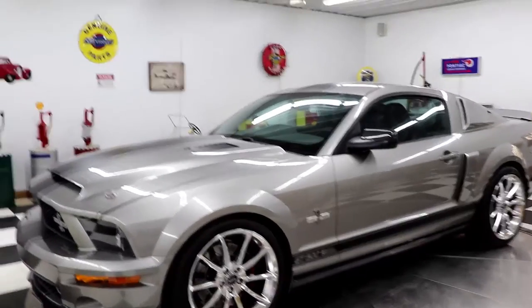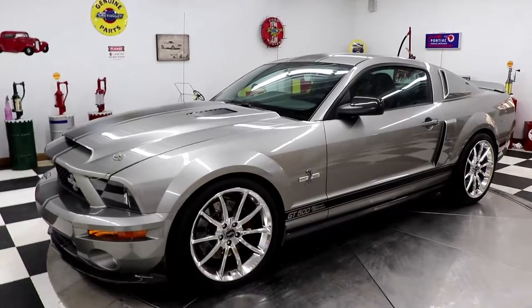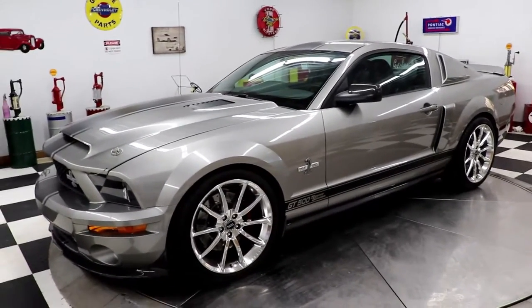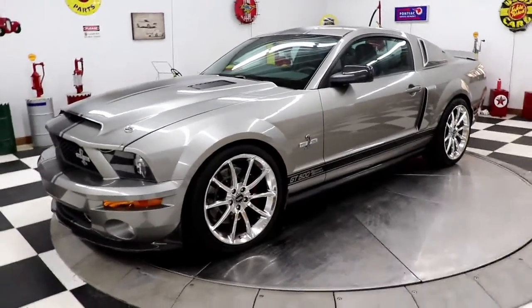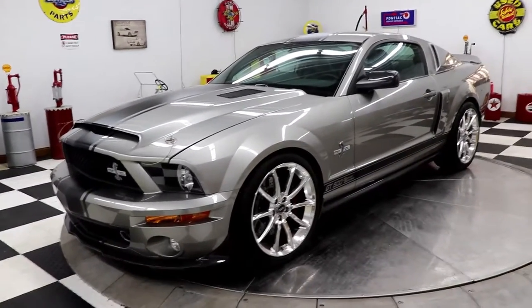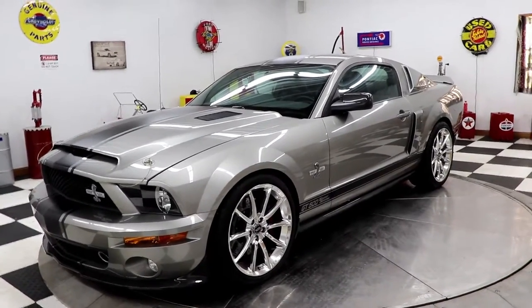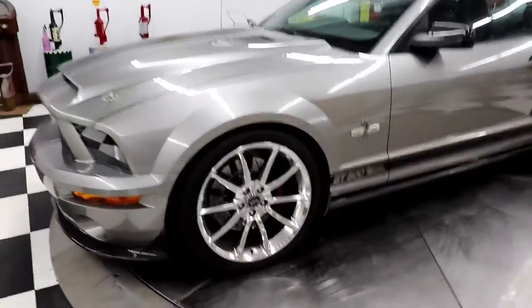This car is finished in this silver gray metallic, and it's a very, very rare color. You don't see that many of them in this color combination. I have all the specs on my desk up there, but I forgot to bring them down here to my picture room with me. But this thing is immaculate from front to back. It has 4,700 original miles on it. That's right, 4,700 miles on this Super Snake. And this thing is as good as it gets.